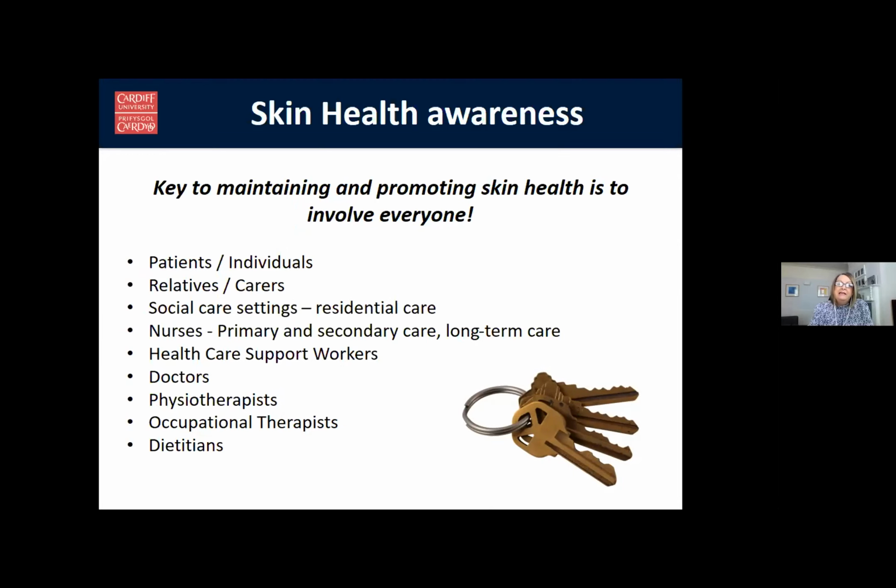So these are some of the key aspects to think about in maintaining and promoting skin health. And the key thing is to involve everybody. So I've already mentioned the importance of involving the patient themselves or the individual, as well as their relatives and carers. And then thinking about the environment of care. Is it a social care setting, perhaps residential care, and making sure that everybody's involved in thinking about skin health? Role of nurses is important in terms of primary and secondary care, as well as working in long-term care. And we shouldn't ignore the role of healthcare support workers and allied professionals as well in promoting skin health. So that will include doctors, physiotherapists, occupational therapists, dietitians. There may be others, it's not an exhaustive list. But I think the key thing I'm trying to convey is that skin health is everybody's business, and we should all be taking a part in maintaining that.